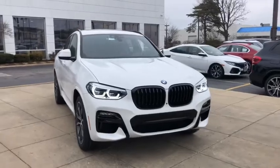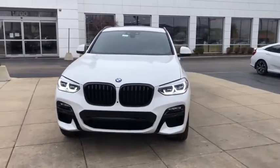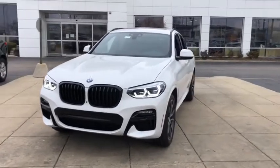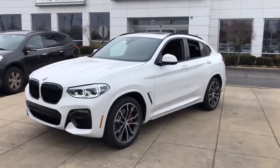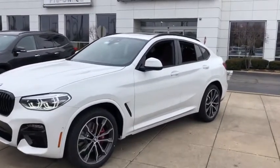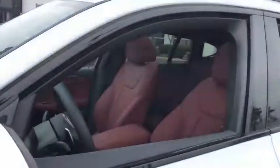Come test drive the 2021 BMW X4. The BMW X4 provides excellent handling and comes standard with all-wheel drive. The X4 has an attractive interior which is outfitted with extremely high-end materials. Here are some of this vehicle's great options.